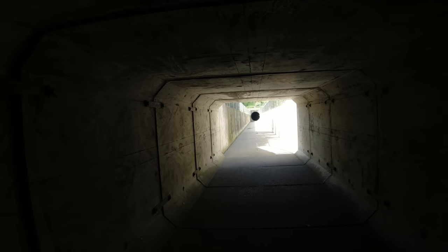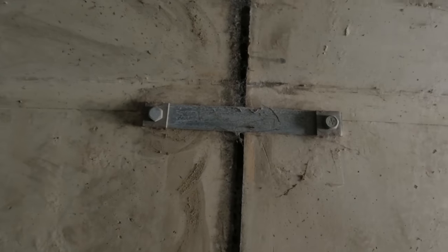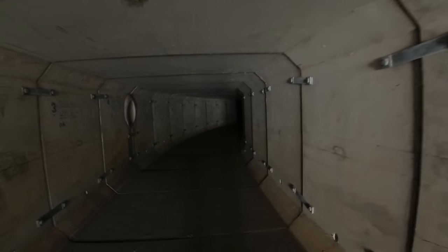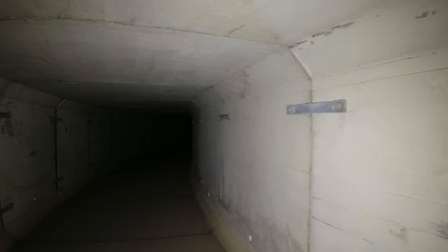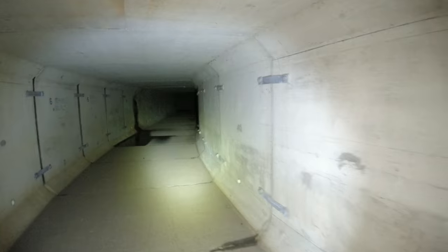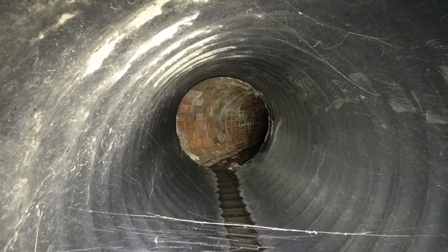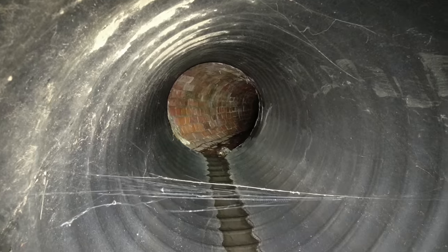So we're back inside now, just looking back where we just came from. You can see in here, these sections are bolted together. So a little bit different construction design, but it's more of a rectangle shape here. There's some spider webs hanging from the top, some old cobwebs. I do hear vehicles as well, so I believe we're going underneath the road. So there is a brick culvert that looks older, which comes into this corrugated plastic.